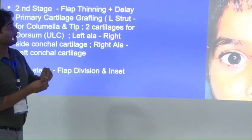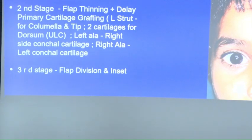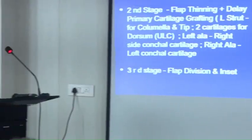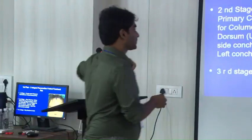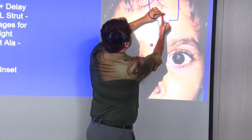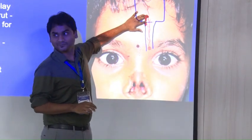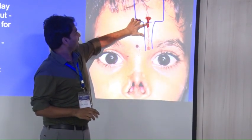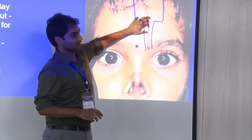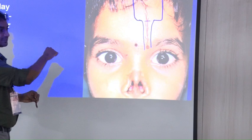It is quadrangular, no? Is your design quadrangular? When you are reconstructing the columella, just bring your pattern there on the light. Just put the pattern on the light. 3 into 2 centimeters. But this is not your pattern drawn? Not in this patient, I have drawn on the photo, sir.